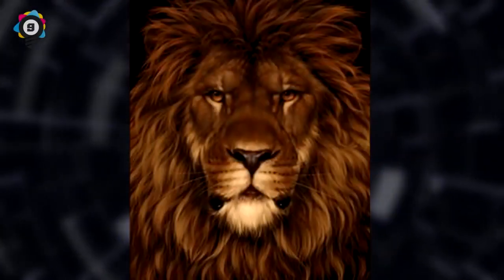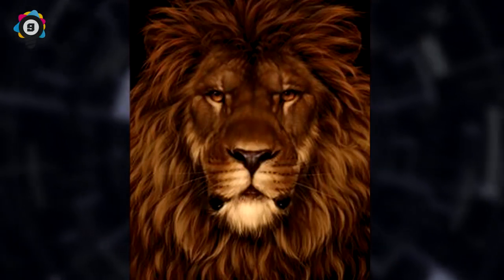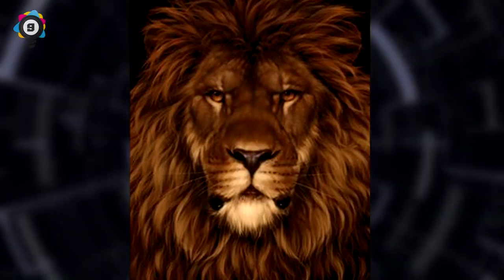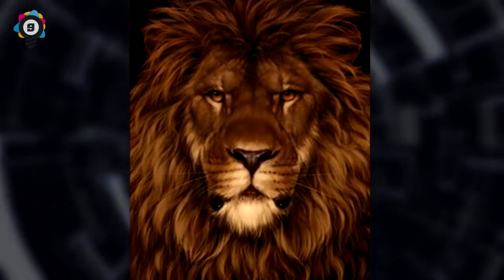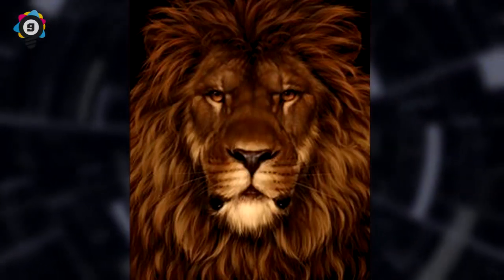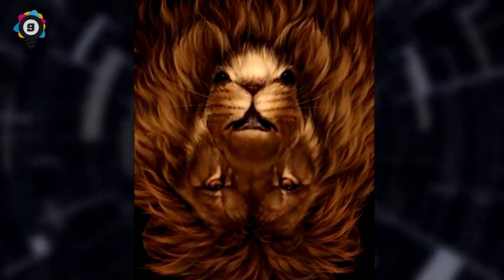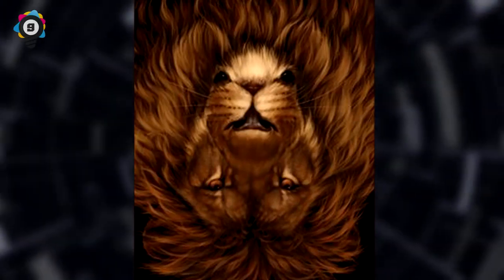9. Okay, here we have an image of a lion. Pretty nice picture, right? Well, believe it or not, there's something else in this photo. Just look carefully and you should be able to see it. We'll give you a little bit of time to look. Seen it yet? Well, if you flip the image upside down, you'll see that the lion's face also doubles as that of a mouse's face.